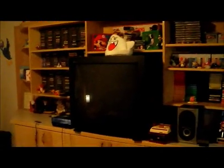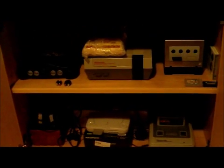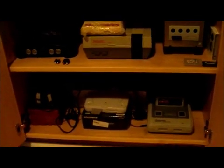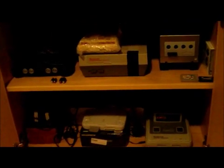Let's give you a better look of the other TV. And then you might be wondering where all my other consoles are. The awesome thing with all these built-in shelves, there's lots of room to hide them underneath. So there's my GameCube, another NES, my N64, a third Famicom, my Super Famicom on the bottom right, the PS1, and a whole whack of controllers. And in the back there's some zappers and stuff, which you probably can't see.